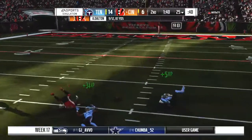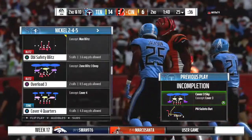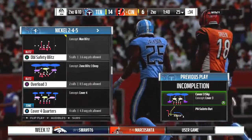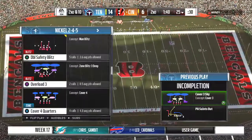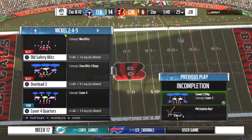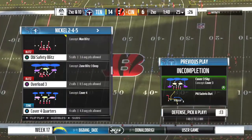He couldn't quite hold it. Got hit. Ball pops out. Incomplete. Well, that certainly looked like something that they discussed all week in practice getting ready for this one. Take the big shot right out of the gate. At worst, you'll open up the defense a little bit, loosen them up, have them back on their heels.